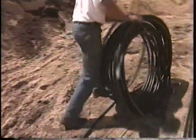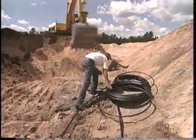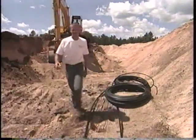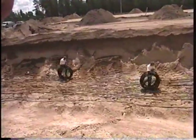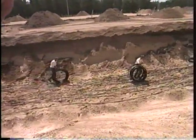And the loops are buried about 8 to 9 feet deep here, and the pipes are about 1 foot to 1.5 feet apart on center. All that pipe is heat fused where it's connected underground, and then the 1.25-inch header pipes come into the building to feed each heat pump.